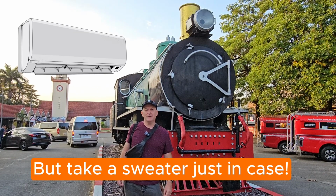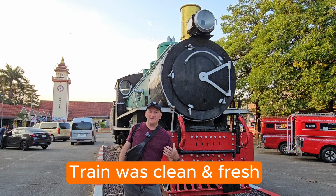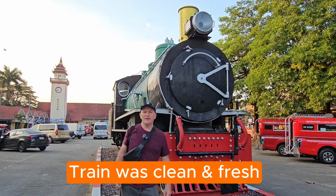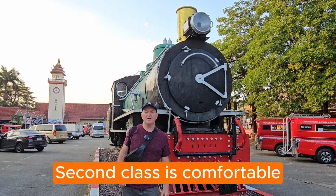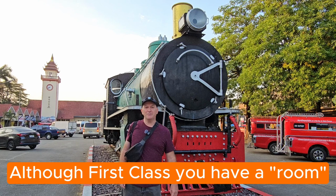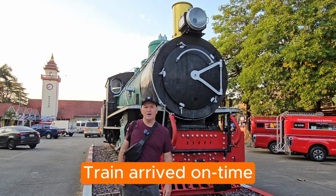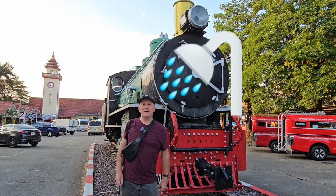The air conditioning works very well on that train, and there's no smell. It's nice and fresh, it's nice and new. So I do recommend train number 9, which is the new rolling stock, because even in second class, it's quite comfortable. The bathrooms are clean. Maybe the most important thing is the train arrived on time, and I'm here now. I'm gonna go and have a shower and a shave and freshen up.